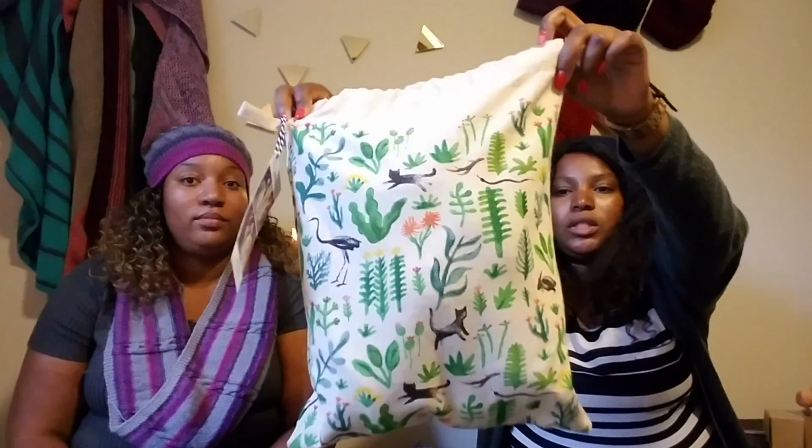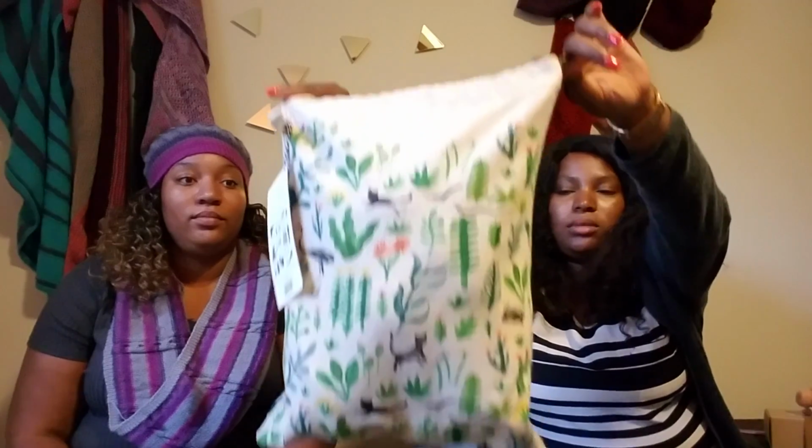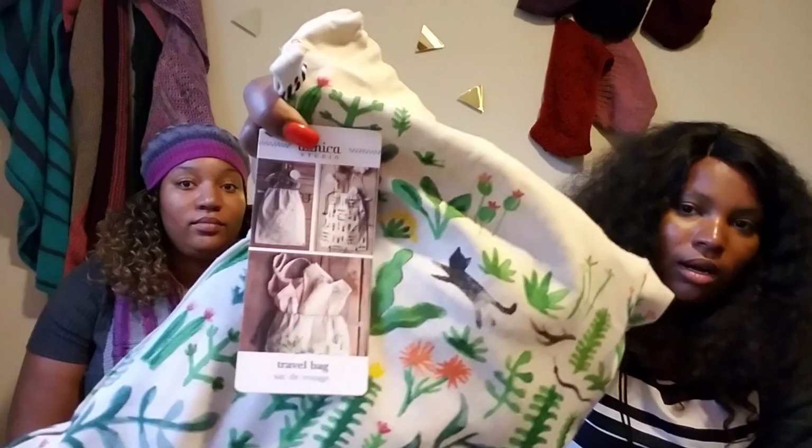They do have some things on other sites, but they don't sell directly. They pretty much are only stocked by other sellers. They're out of Canada, but I just love this bag a lot. And the ones on the tag, some of them are on the Knit Picks website too.